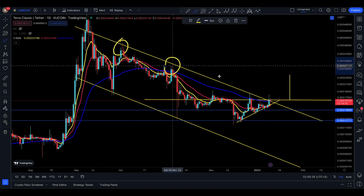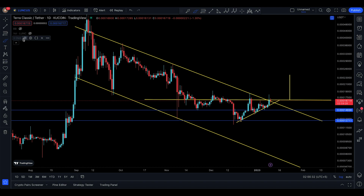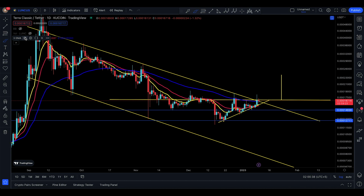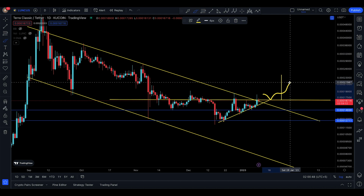The wick touch there, wick touch here, wick touch here, and that's actually a valid trend line. So we're going to consider the wick, and if we do, we're still at the resistance point, because the wick is resistance and this EMA is also resistance. So we really need to get above 18,000 and backtest 18,000 as well, and from here it's going to be clear.